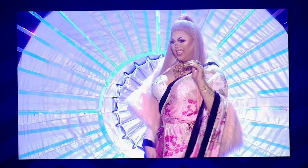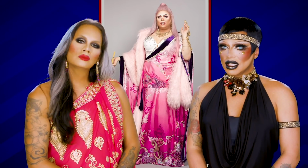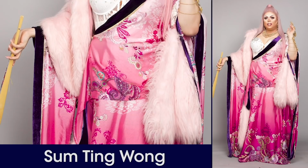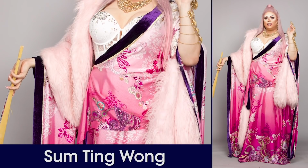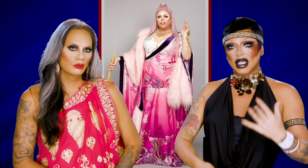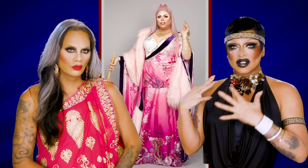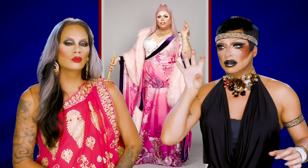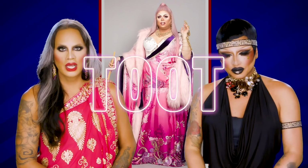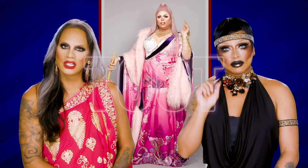Next, we bring to the stage, Sam Ting Wong. I actually kind of like this. Do you like it? I do. I just wish that the bra, or maybe it's a bustier, were more of a shade of pink. Because everything is so pink and magenta and burgundy that the white is so stark, you look right at her right titty. But all in all, gorgeous. I think she looks beautiful. I think Sam Ting Wong looks adorable. I would say she is a toot.